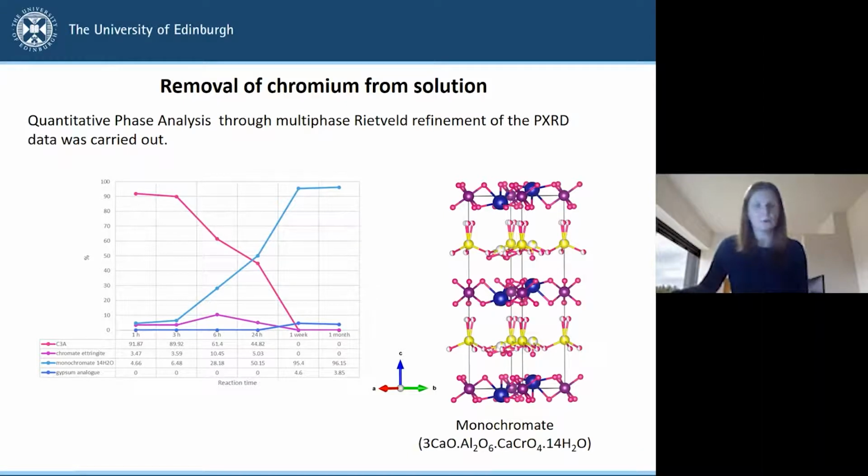analysis of the monochromate sample, because the model that was in the literature was not actually very good. So Rebecca worked hard and managed to build up a model. So we have this layer here, calcium aluminium layers, and between the calcium aluminate layers we have the chromate anions and water molecules, and it's a very disordered structure.